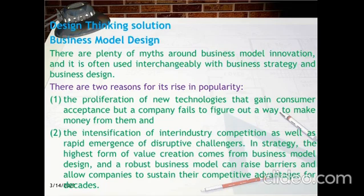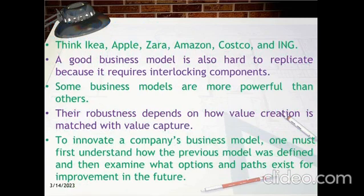In strategy, the highest form of value creation comes from business model design, and a robust business model can raise barriers and allow companies to sustain their competitive advantages for decades. Think IKEA, Apple, Zara, Amazon, Costco, and ING. A good business model is also hard to replicate because it requires interlocking components. Some business models are more powerful than others. Their robustness depends on how value creation is matched with value capture.